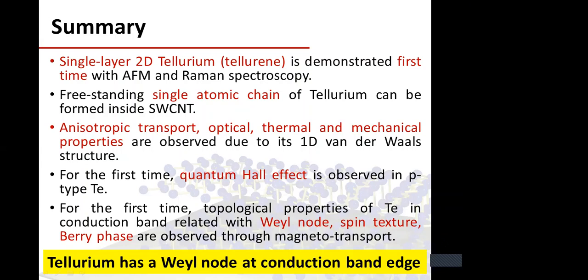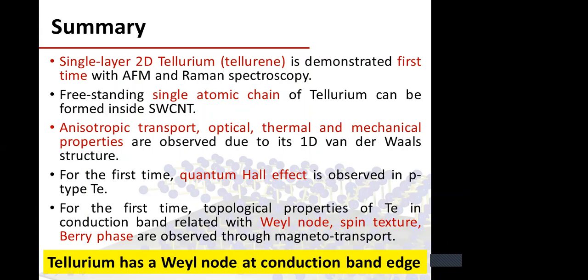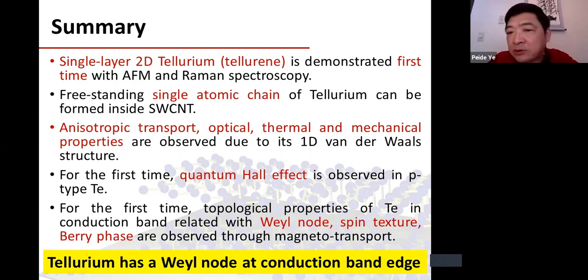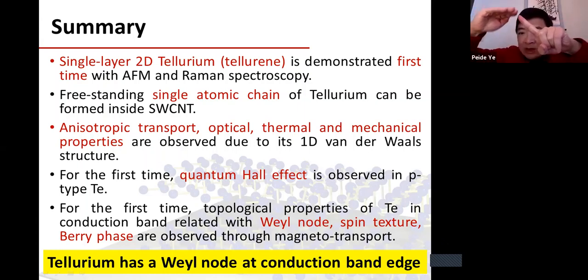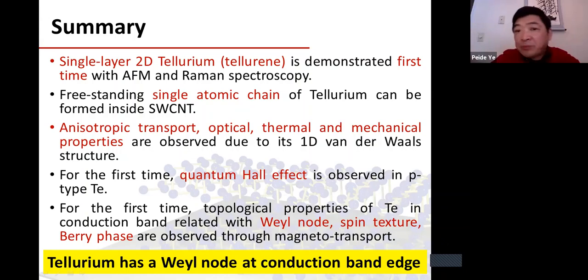The answer is that it's a semiconductor. If you work on a semimetal, it is very difficult to use a gate to change the Fermi level in general, because it's a metal and doesn't respond to your field. But this is a semiconductor, so we can use a gate to put the crossing in the middle, move the Fermi level up or down across the crossing. In principle, from transport we just look at what changes, but it has a benefit.